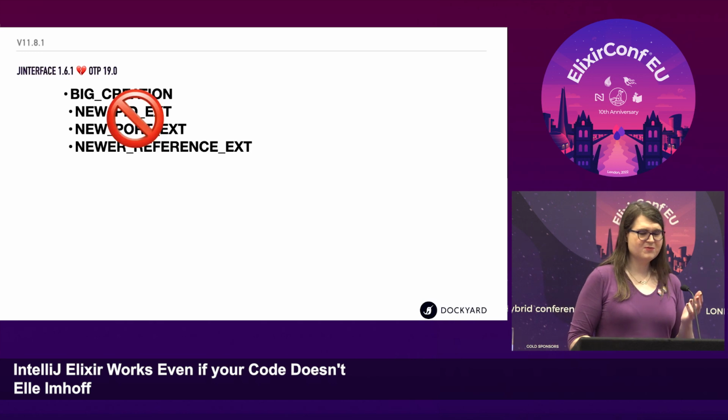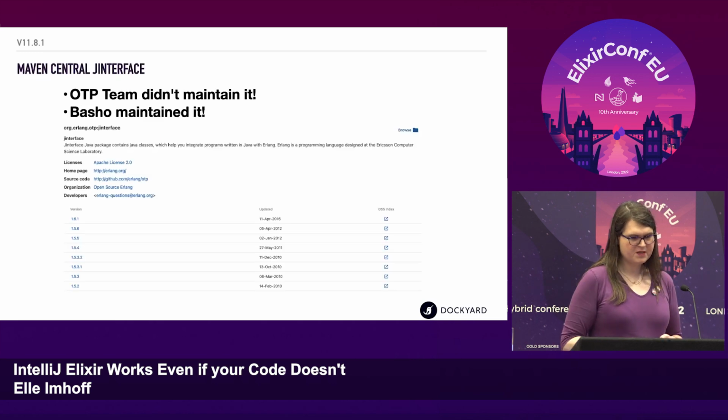The important part was that it was unused in OTP 19. So even though it's incompatible, and it existed since June 2016, it didn't actually break my usage of JInterface 1.6.1 until May 2020, when OTP 24 was out. It turns out JInterface wasn't being updated on Maven Central because the OTP team wasn't the publisher. Basho was, and they were just putting the OTP data in the package information, since Basho only did the build and publish and not the actual production of the source code.